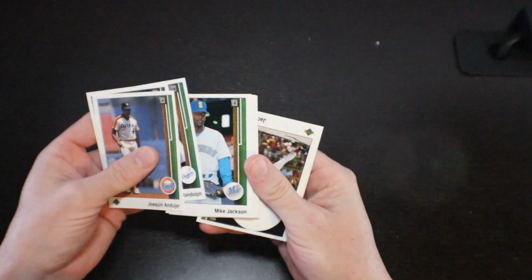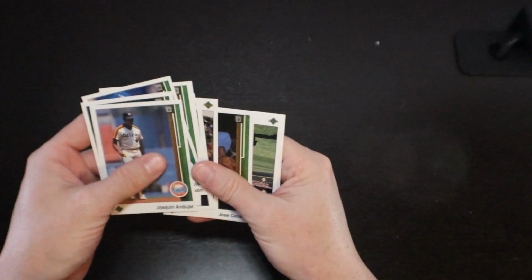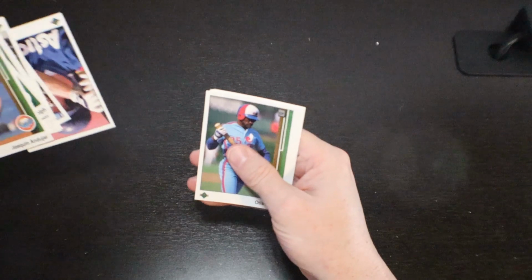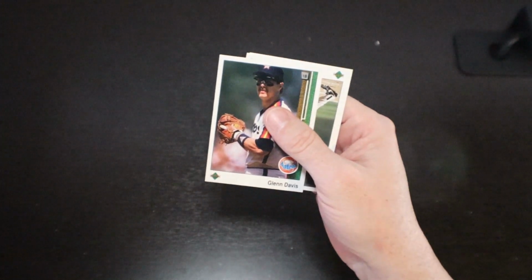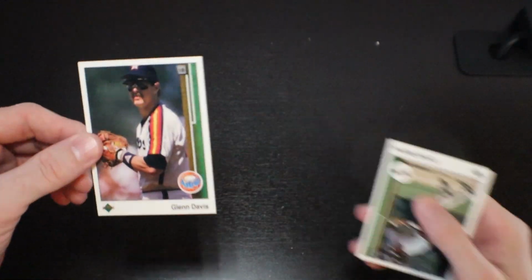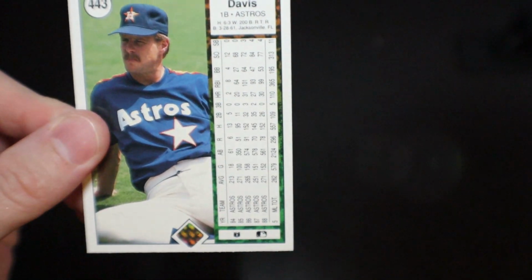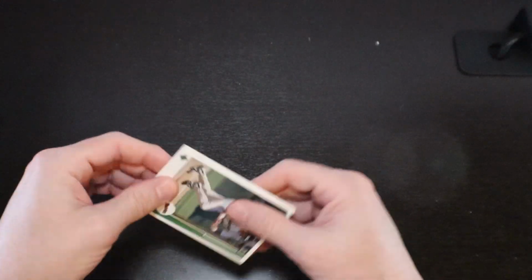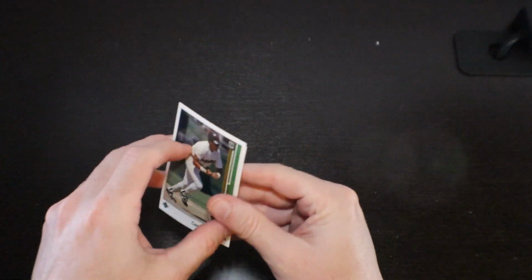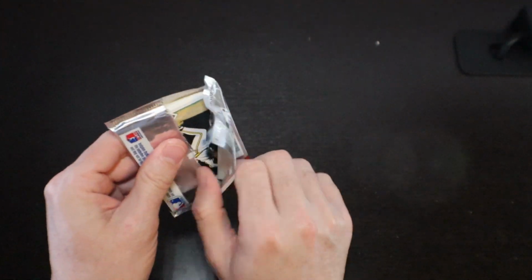Mike Jackson. Jody Davis. Otis Nixon. Glenn Davis, who was my favorite Astro as a kid. The Big Bopper, they called him. I think he led the National League in home runs one year with like 17. Ridiculous. But he could mash. He hit 20 home runs, which is nothing nowadays, but back then that was a pretty good feat.